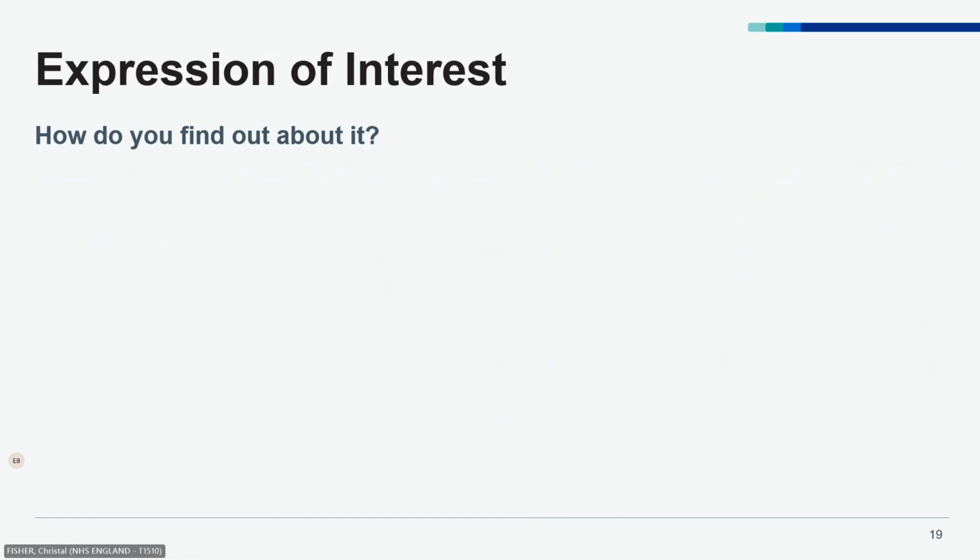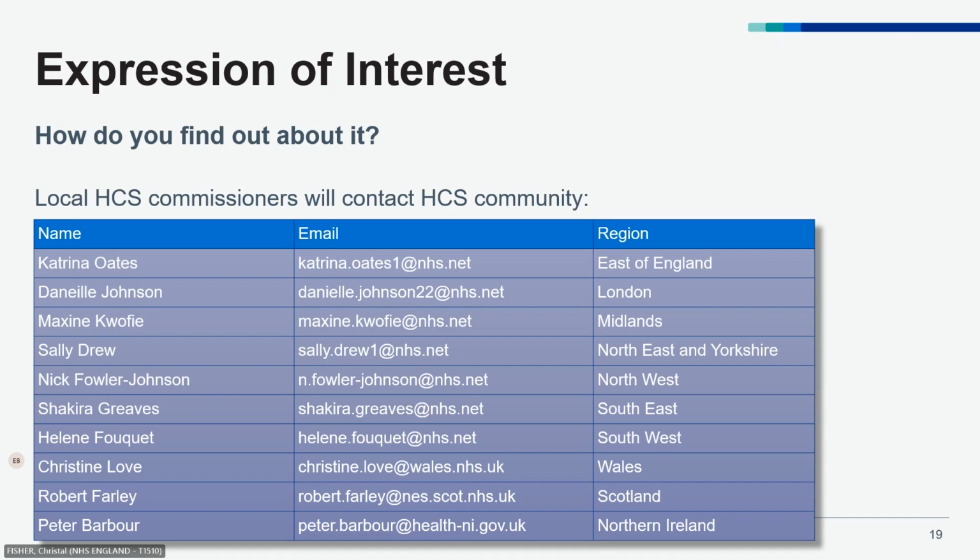So hopefully you are on your Healthcare Science Commissioner's mailing list. If not, I suggest you get in touch with them, and these are the names and email addresses. Equally, if you've got an organisational healthcare scientist lead, they will have information about the expressions of interest. So again, get in touch with them and ask them to forward on the link once they've received it.